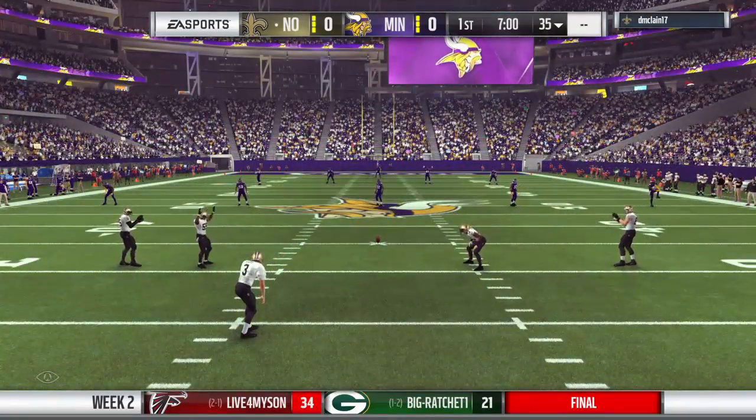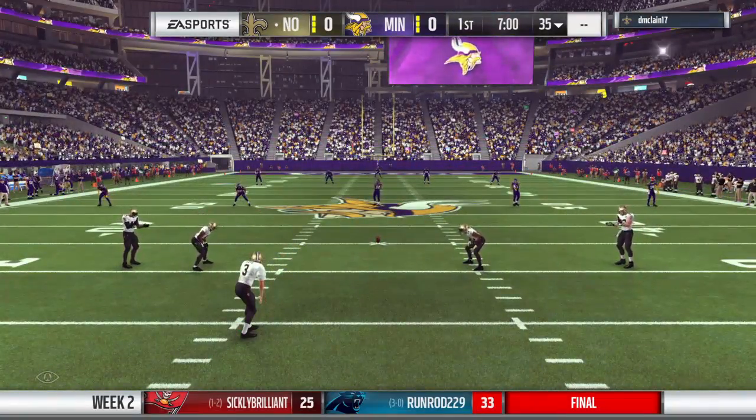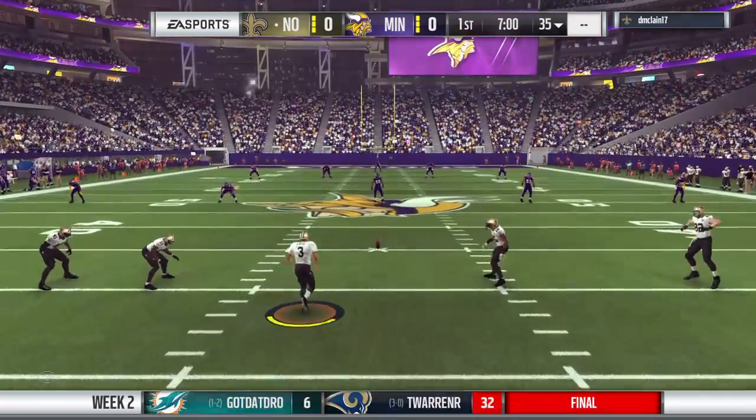With that, let's send it out to our broadcast team, Brandon Guyton and Charles Davis, with this Week 2 matchup.